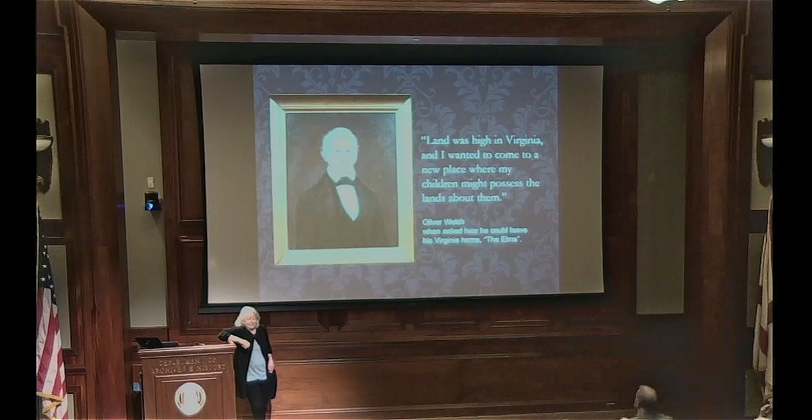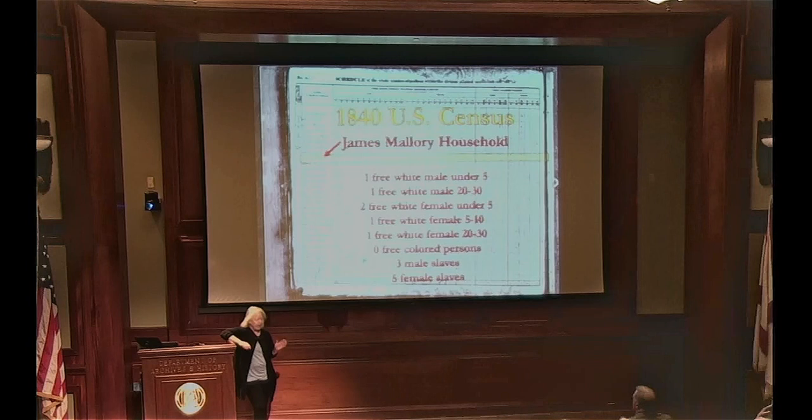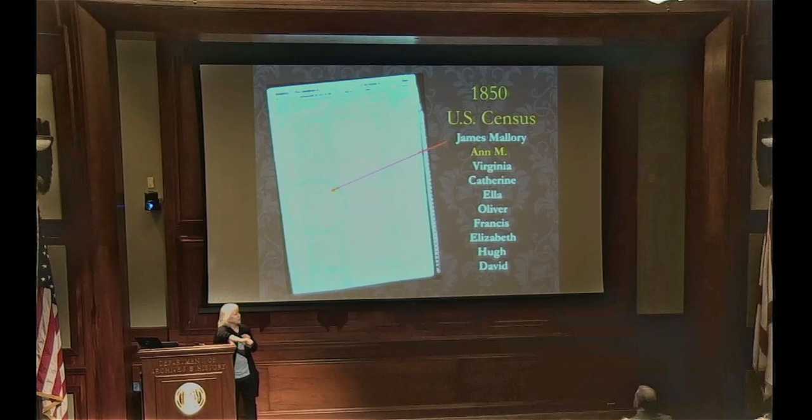So, let's go to the 1840 census records. You look for James Mallory, but in the 1840 census, no first names are given of people in the household. Only the man in charge of the household is listed. So, let's fast forward to 1850 to the census records, and there we have it. James Mallory's wife on the 1850 census is Anne, and that was the second name on the quilt. So, if we do that for the rest of the people who made this quilt, we will see, yeah, there's Anne, and there's Johanna Mallory.